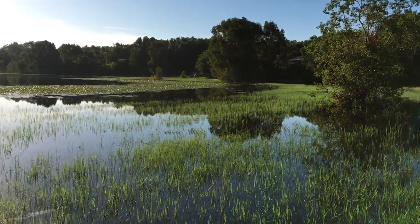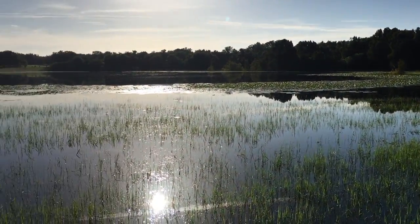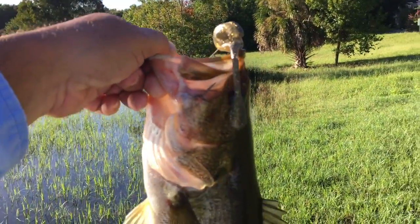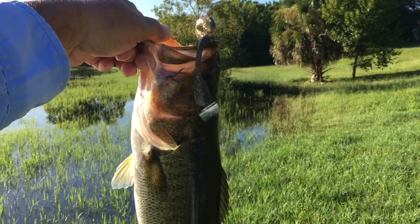So it's last weekend of August 2018. So they're down here at Lake Florence. As you can see, the sun is already well above. So I switched from the topwater frog bite down to the swim bait. So that's what they're attacking. So I want to keep it up and see what else we can pick up here.